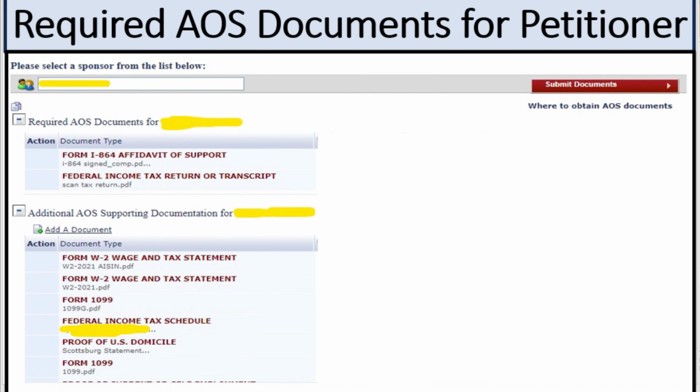So you will need the form I-864 affidavit of support, the original one, the one you submitted to NVC, the same documentation you see right here. It must be signed with blue ink because you already submitted.